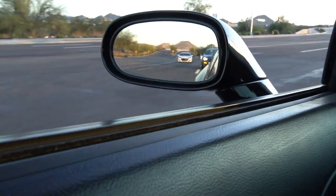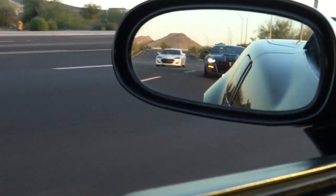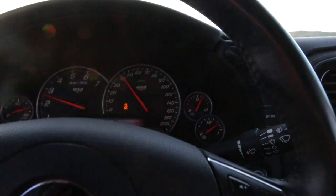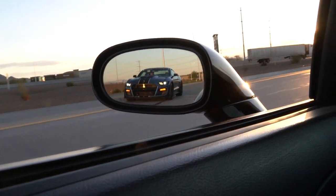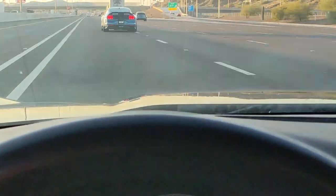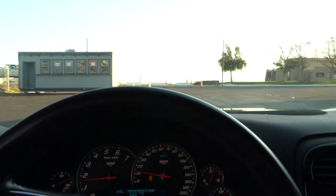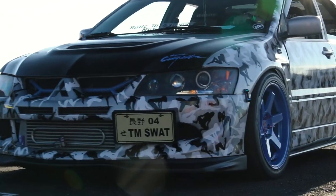I don't know if you can see that, but we got a GT500 behind us, boys. Sheesh. I'll try to get something for y'all. I'm going to get my ass gapped. Sheesh, look at that thing. I think he's already getting off on an exit. I'm gonna apologize ahead of time, switching between cameras and stuff here, but we are here, boys.